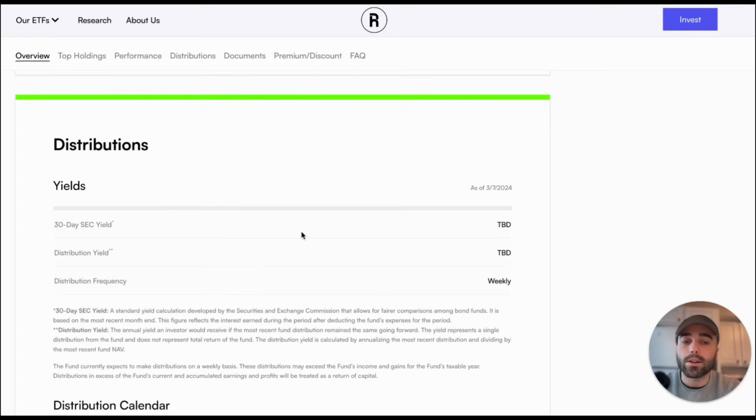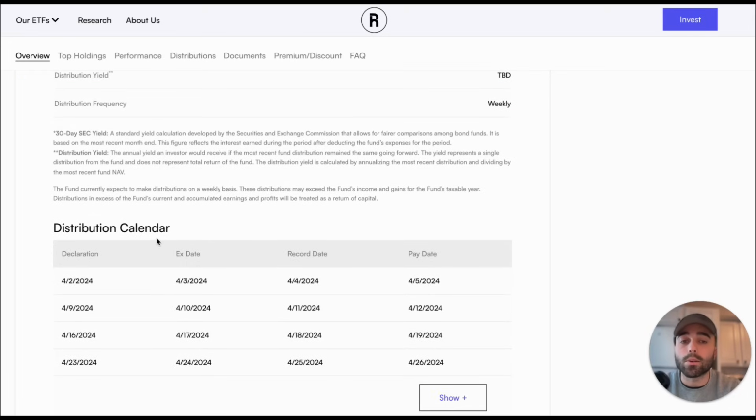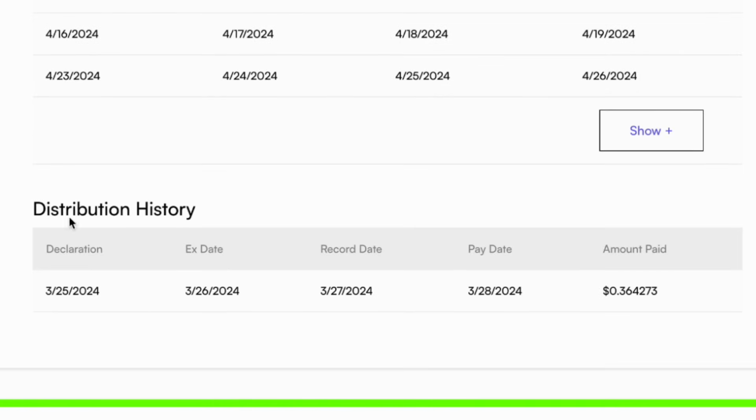Let's scroll down here. The yield is still to be determined, but you can calculate that on your own with the share price and the amount that they're paying. So distribution calendar coming up, you could see that we're getting 4 payments in April for these dividend ETFs, and their first payment in March is happening this week. So this is the distribution history. Today is declaration date, so 3/25. If you guys do want to buy into these ETFs.